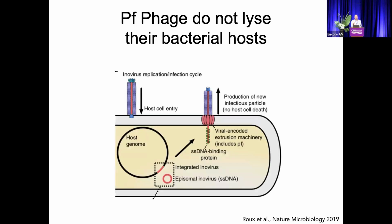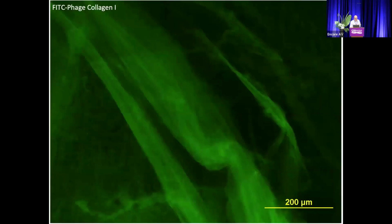And unlike the phages that I showed you a moment ago that swoop in and kill the bacteria, these are different. These are phages that the bacteria has domesticated, if you want to think about it this way. And these phages bud off the surface of the bacteria in huge amounts and don't actually kill the bacteria that produce them.